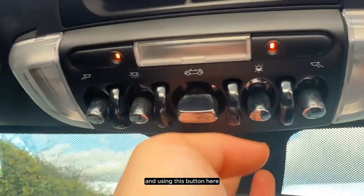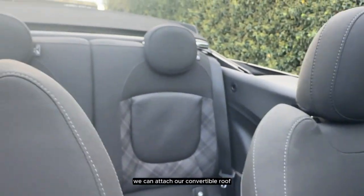And using this button here, you can attach our convertible roof.